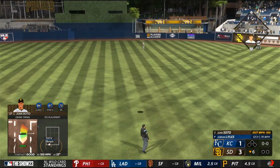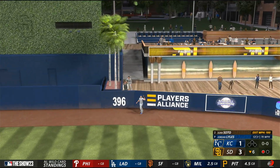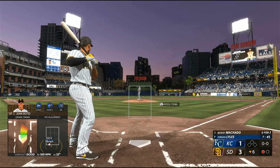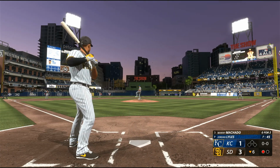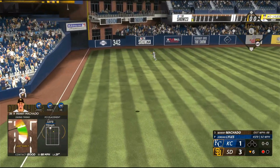Swung on, belted. That one back. Grabs it right up against the wall. Man, I love that route. The ball was smoked. He knew he had to get back to the track right away. Turned his back on the infield. Got to the spot, turned around, and made a nice catch.